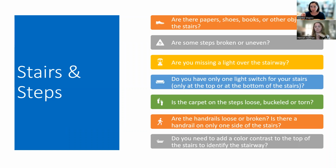And a lot of times people only have a light switch at either the top or the bottom. You might need to add one so that you can turn the light on no matter where you are. Or if there's handrails, make sure that they're secure, or even add handrails if there aren't. And color contrast is really huge because the depth perception will start to fade. And so if the top of the stair is the same color as the ground floor, like the step, a lot of people won't be able to differentiate where that step begins. Even if they know there's a stair there, they might step awkwardly and cause a fall.